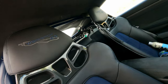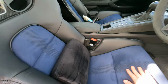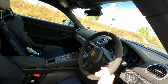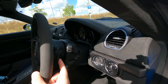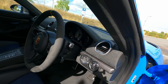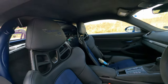In here, same as before, Weissach logo, carbon fiber, Alcantara type situation, super nice. Leather on the seats, on the bolsters, Alcantara steering wheel, which I absolutely love. No buttons and there's nothing on it, just the paddle shifters and the switches. This is where you put the key in. That's how you start the car. The light switch, two pedals, handbrake here, and that's it.